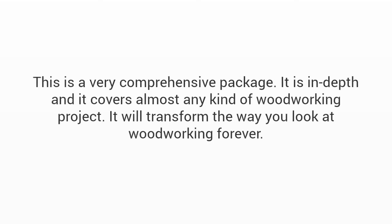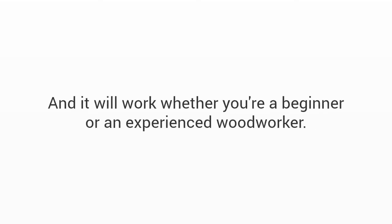This is a very comprehensive package. It is in-depth and it covers almost any kind of woodworking project. It will transform the way you look at woodworking forever, and it will work whether you're a beginner or an experienced woodworker.